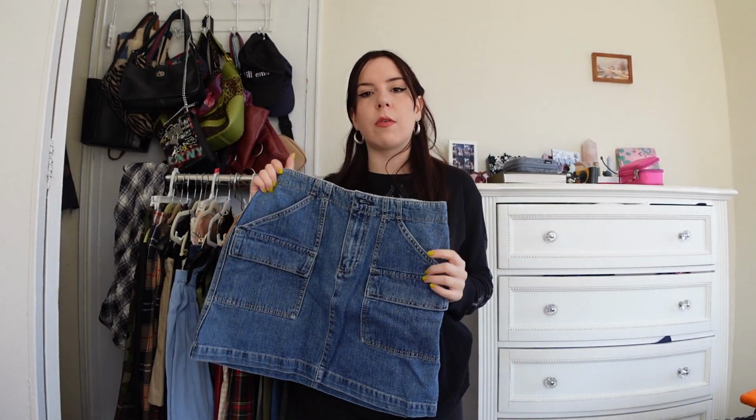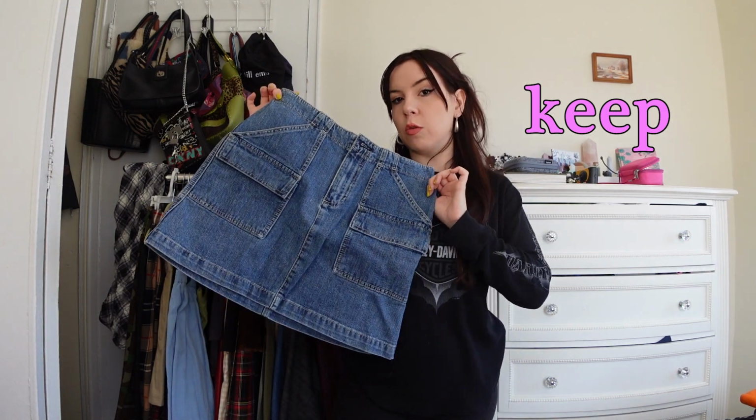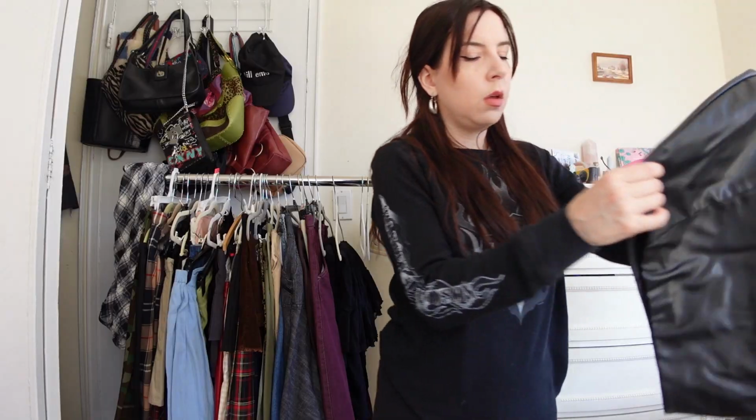I've worn it on vacation, I've worn it to the beach, and I think it's really cute and can be worn in so many different ways. This one I just got recently. It's actually a modern piece, and it's cute to go out, so I think I'll keep it. It's not like the highest quality, but I feel like it's a really nice silhouette. It's like a lower rise black faux leather skirt, so I will keep this.